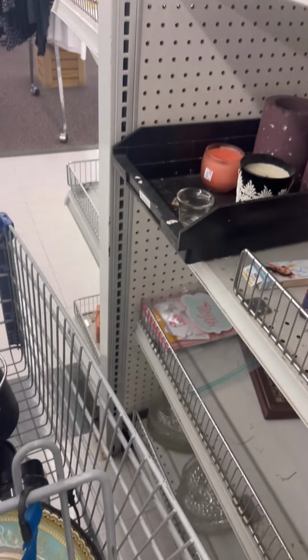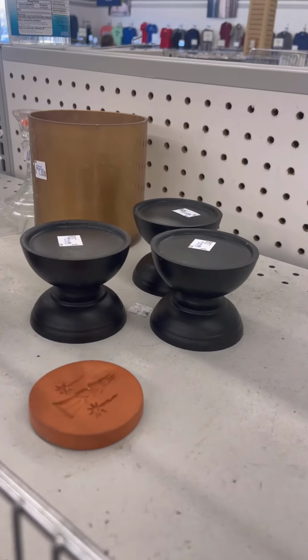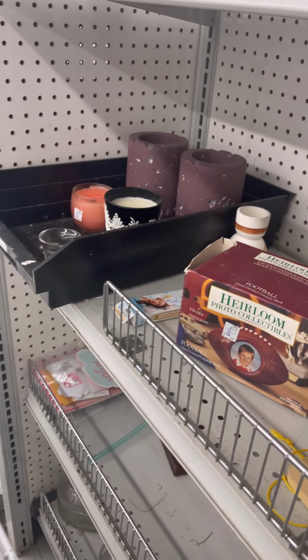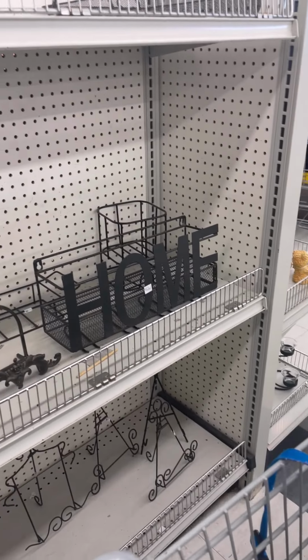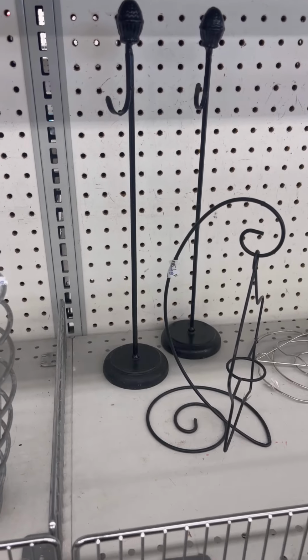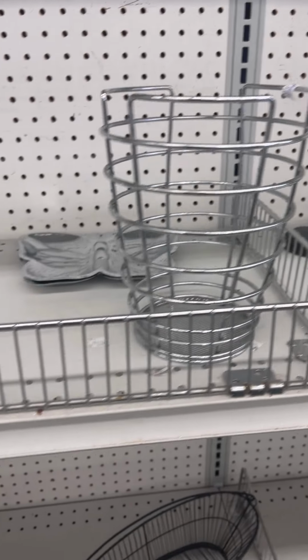Now this is a vintage milk glass. I thought these little candle holders were cute. I think they were $1 each, but they also would be really cute to make a riser. And then there was a lot of metal home decor here. Here's a little bracket for maybe a shelf, some little wreath holders.